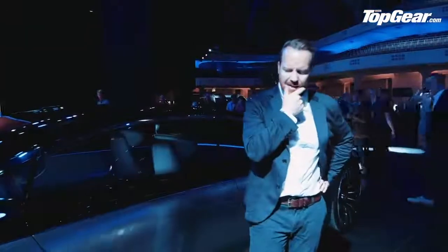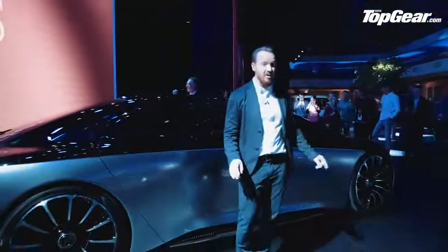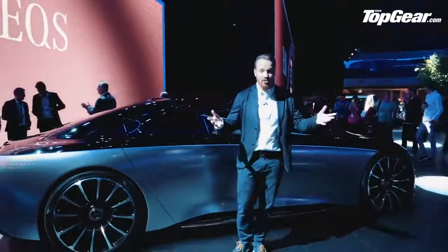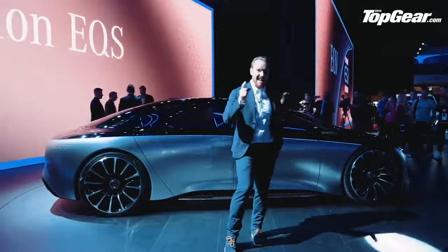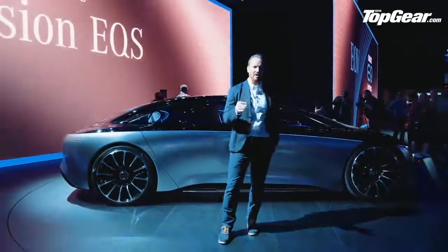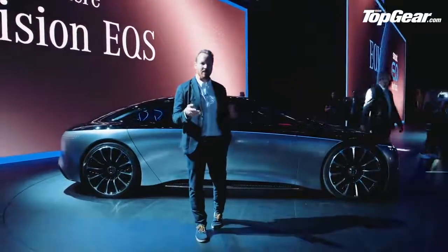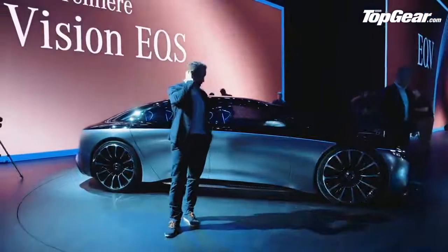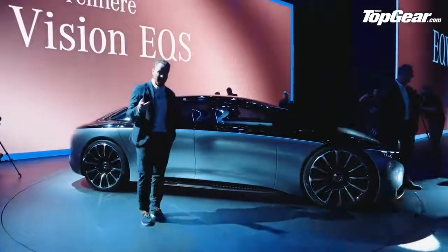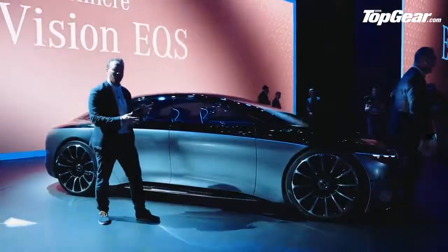You want to know some numbers, don't you? Electric car, as I said, 100 kilowatt hour battery slung between the wheels, a motor on each axle, so it's 4-wheel drive, 470 horsepower, 0 to 60 in 4.5 seconds, and get this, it will do about 430 miles on a charge from a battery that's the same size as a Tesla P100D. So they've obviously got some tricks up their sleeve to make that work. It's also level 3 autonomy. That's not the full house, take your hands off the wheel. That's just a bit of help on the motorway.